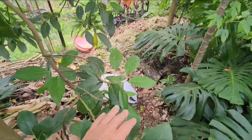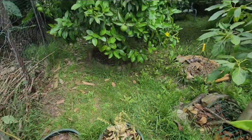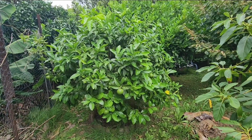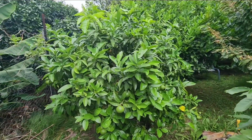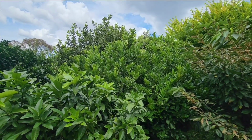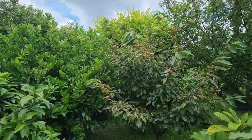Okay, so let's get back to our little video here on the grapefruit. I've had this tree now for close to 10 years. I'm not sure exactly how long, guys. Between 9 and 11 years. It's exactly 2 meters tall. So I don't know if it's a dwarf, I don't think it is, but 2 meters in 10 years, that's pretty short. The lime tree behind it is 15 years old, and that's almost 3 meters, right? That one there. And that's a Bing cherry.